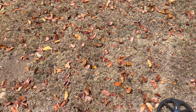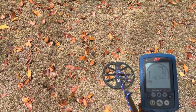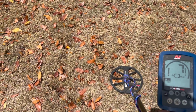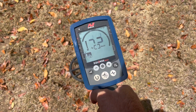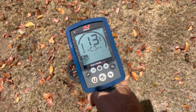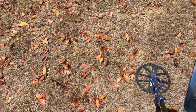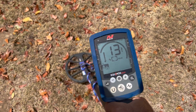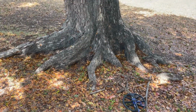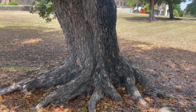Hey. So Gene just walks over with his coin he just found. I'm sure you've seen it already. I am jealous, to say the least. Here it is laying on the ground. Watch this on my Knox. This is why you dig your pull tab signals. It is a straight 13. Pull tab all day long, but when you're at a place that has relics, dig it.